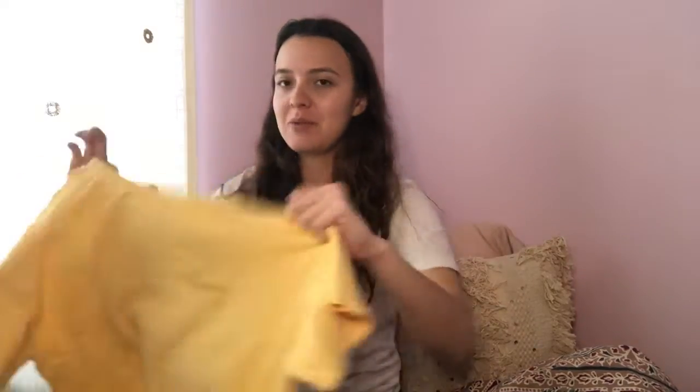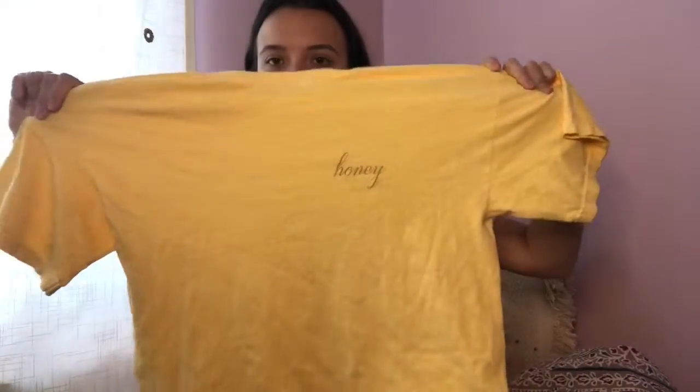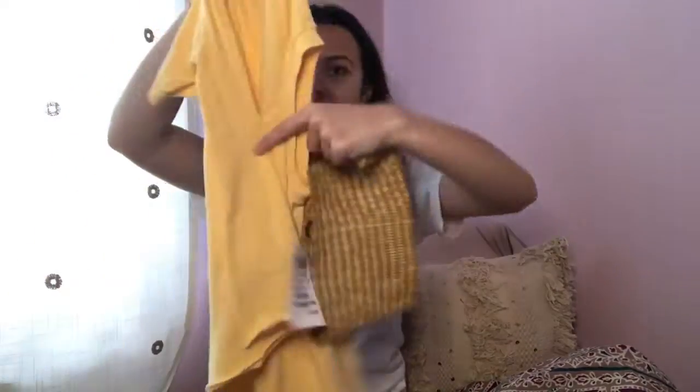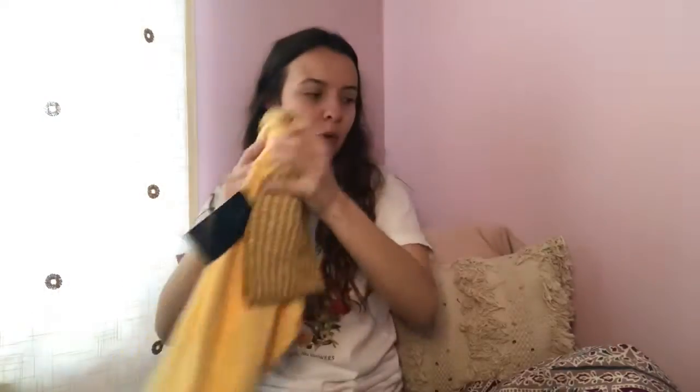Then, okay, they had so many of these shirts, and I was really happy to get one. It's just the basic yellow t-shirt, and it says honey stitched on in this gold embroidered fashion. And I just really have been loving this sort of yellow color lately. I just think it's really cute, really great for the summer.